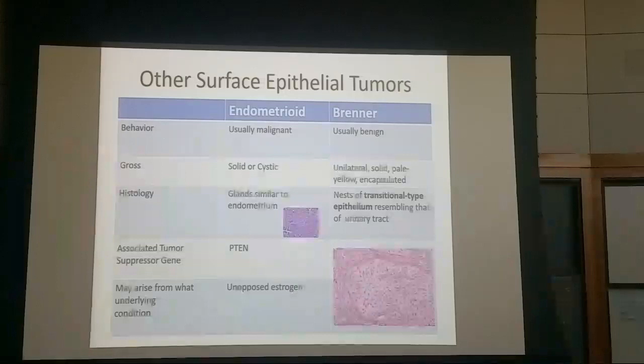And then Brenner, that's a transitional type epithelium resembling the urinary tract, so think Brenner bladder. So BB, Brenner bladder, it looks like bladder cells.